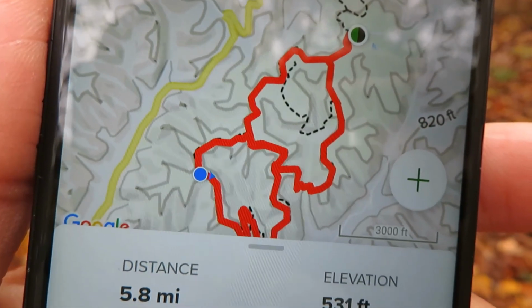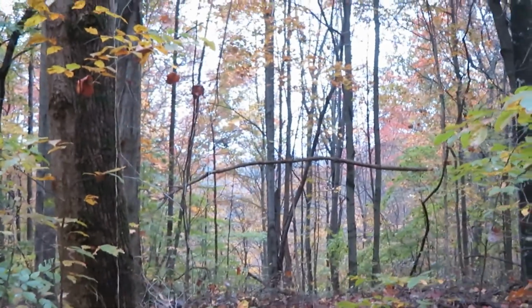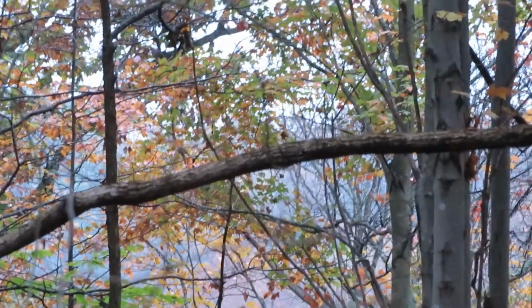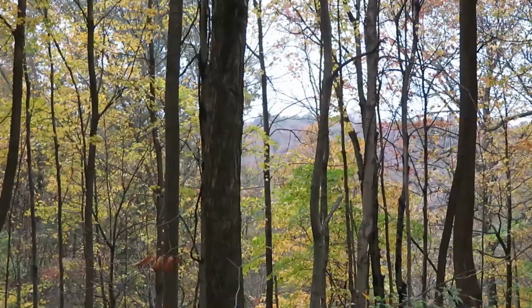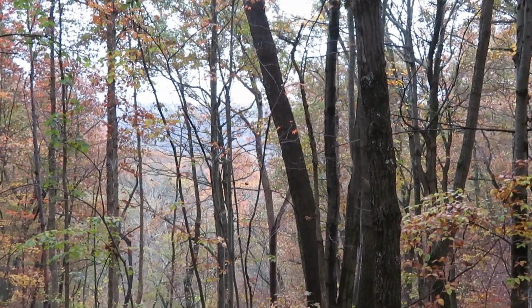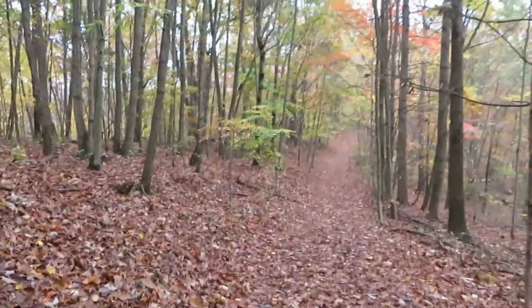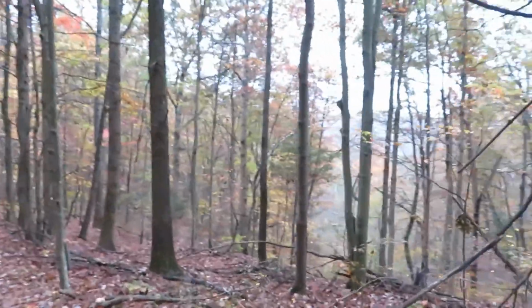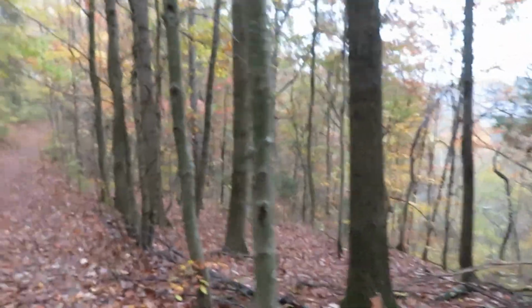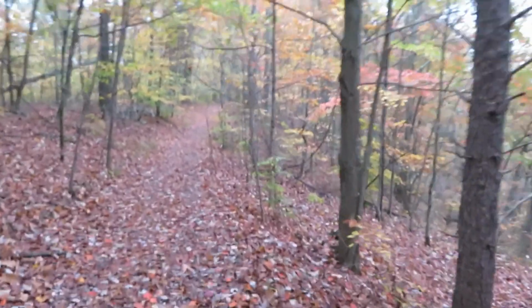Progress report. With half the leaves off the trees, you can see the knobs in the distance on both sides. You couldn't see this a couple of weeks ago. It's a beautiful spot right here. Camera doesn't do it justice. It's much prettier than what it's going to look like on the video.